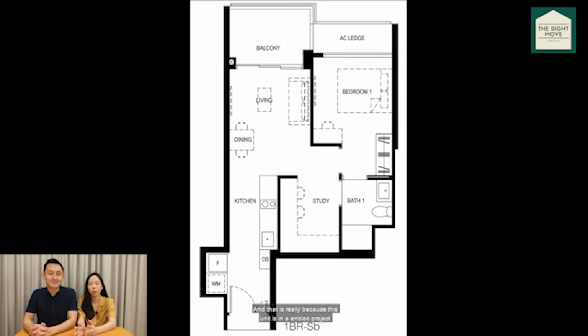But actually, our favorite 1+ study layout is type B, and that is really because this unit is in an en-bloc project where we can hack the walls. So if you notice, the kitchen is adjacent to the study, and if you actually hack that wall, right, you can make it into a very big kitchen, dining area, or even an island. So it would be a very big common space for you to have guests and entertain. But that being said, is if you don't need a real study for your unit.